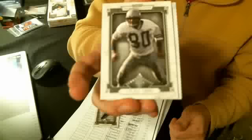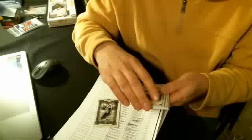You got a Tom Brady base card. I have another case sitting right behind me. The other 6 boxes out of this case will be tomorrow night, no matter what. Those are live auctions on eBay. We got a Steve Largent base. We got a Marshall Faulk base.